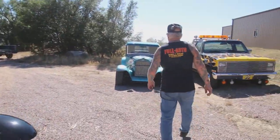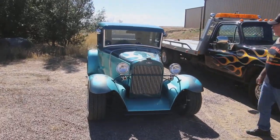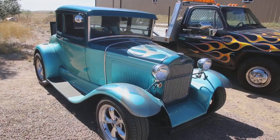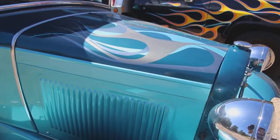Over here, okay, this is a 1930 Coupe. And this here is really neat. Look at that paint job. Isn't that cool? Disc brakes all the way around, automatic, leather interior, beautiful sound system.